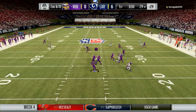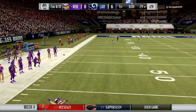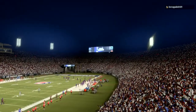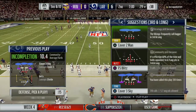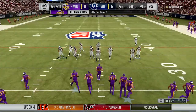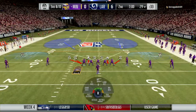Cousins now on 2nd down. Steps away to his left. And that will be incomplete. They couldn't hook up on what's going to be the final play of this first quarter. They had the incomplete pass on 2nd down. Now they need a big play here, 3rd and 10.